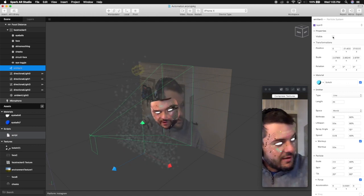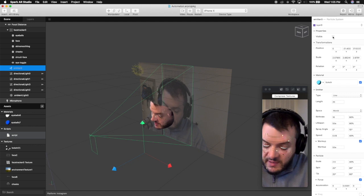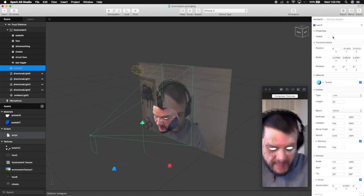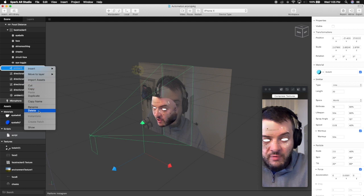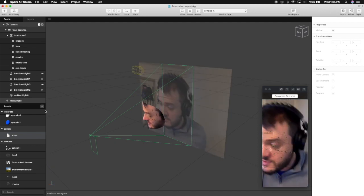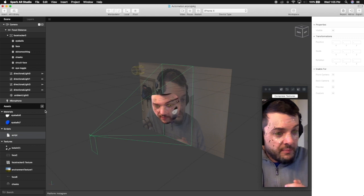The emitter looks great, but on an iPhone 6, the emitter is basically like a filter killer. So I think probably what I'm going to do is delete the emitter entirely and just say there's going to be no particle effects on this one at all. We're just going to have a face mask. So we're going to go ahead and do that right now, and we're going to submit this at the end. So that's how the eyeballs work.